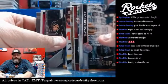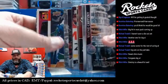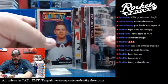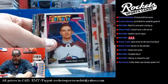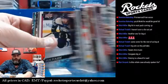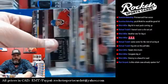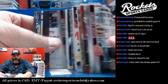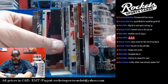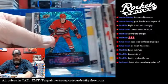Jersey card of Kopitar. The Gretzky is a very beautiful card. Very impressed by that. Where are we going here? Is that Martin Kaut? Coughlin, Wool, Liam Foudy for the Young Guns there. Suzuki retrospect. John Moore French. Nick Robertson from the Leafs, Young Gun for his box.